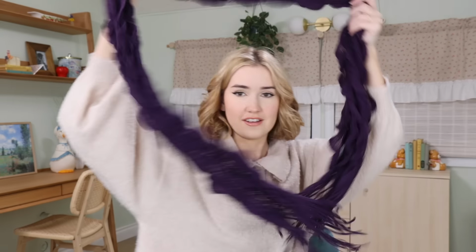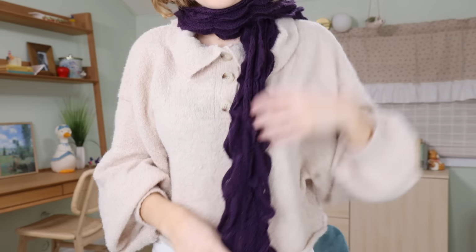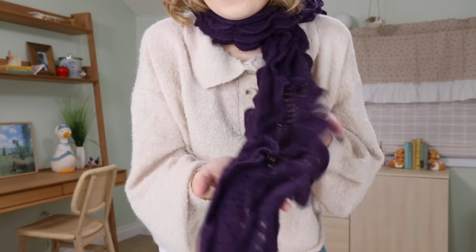I mean, my early 2000s scarf fantasy. The early 2000s scarves that really don't provide any warmth, that's what I was going for. We all had one of these when we were 10, right? Hey now, hey now. Now we have the two-piece set. Let me throw this on. I'm so excited about this. I have big plans to transform this.